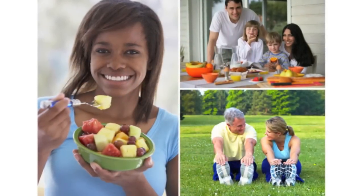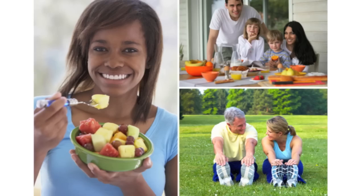Good nutrition should be part of your everyday lifestyle. Eating a wide variety of foods and watching your portion size is important, as well as incorporating physical activity.